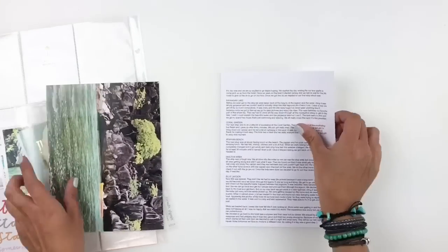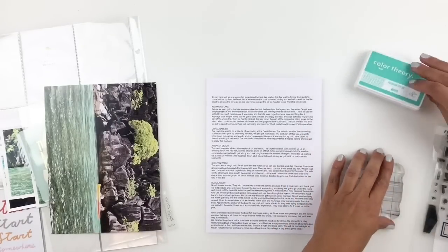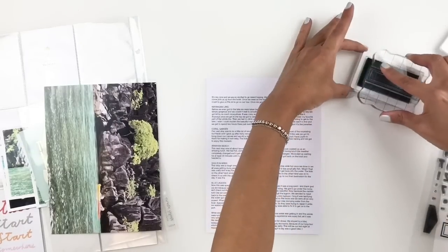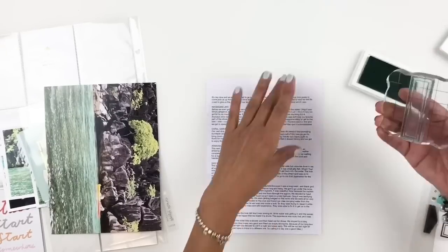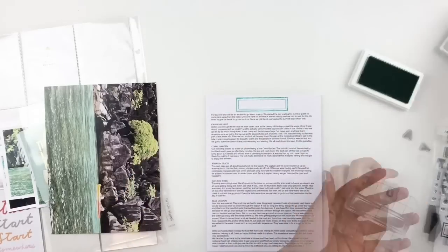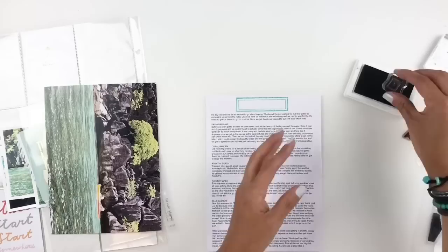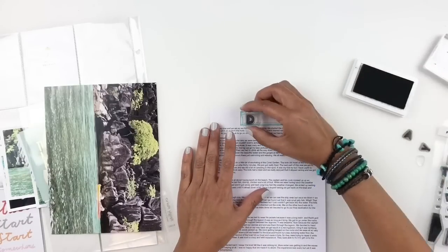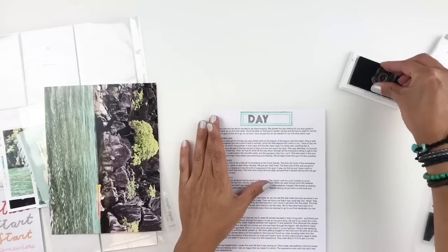I'm gonna be documenting day 9 of our family vacation to the Philippines. As always, I went ahead and printed out my journaling. I'm gonna be using my Fiji Craft inline alpha stamp set for this, and I'm gonna stamp out day 9. I'm also going to back up my journaling using that 6x8 photo. It's such a beautiful photo of my kids canoeing just in the middle of nowhere.